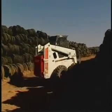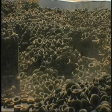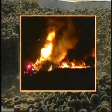In the U.S., there are more than 2 billion tires piled up around the country, making them one of the most serious solid waste problems ever encountered. The piles are not only an eyesore, they are an environmental nightmare. Dozens of these piles have caught fire, and since each tire contains at least 1 gallon of oil, the fires are almost impossible to extinguish.